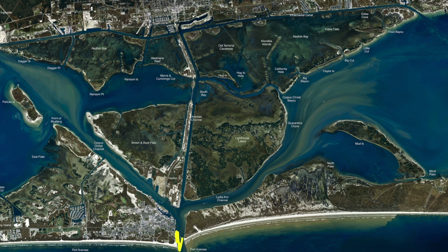Guarantee you, shrimp has been the way to go. Take your small cast net, get out there. You see a school of mullet, throw it out there and catch them. Don't let it go to the bottom. Yank it when it's still on top, and that way you can catch them without tearing up your net.